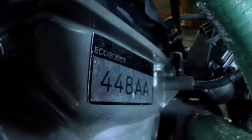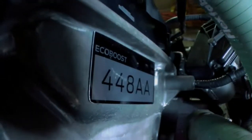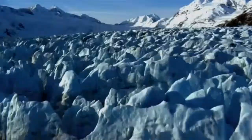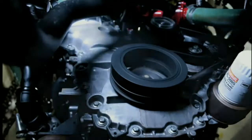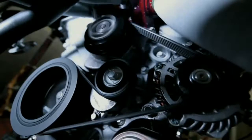You're putting a tremendous amount of heat into an engine block that's already very cold. It starts to expand in very bizarre ways. Stresses start to develop in the cylinder block. That's like going from the Arctic to Death Valley in 15 minutes. And they do it over and over and over.